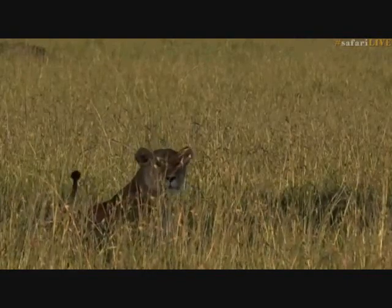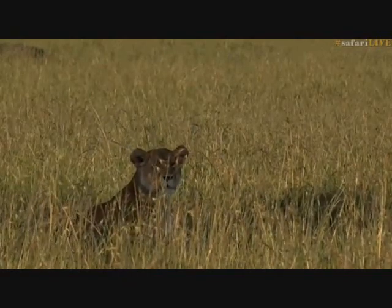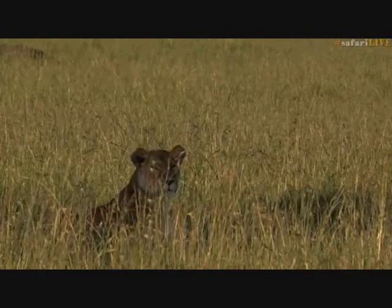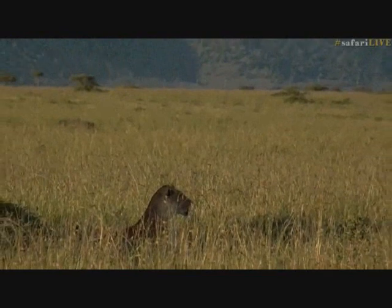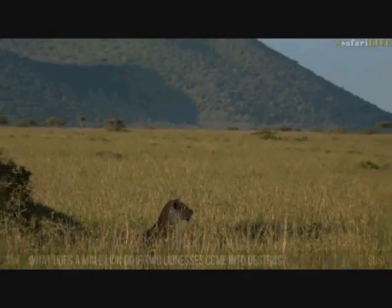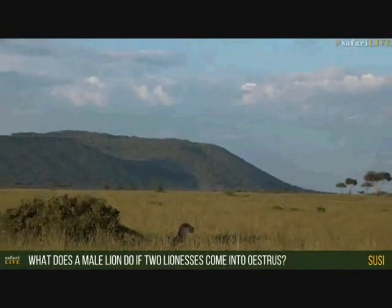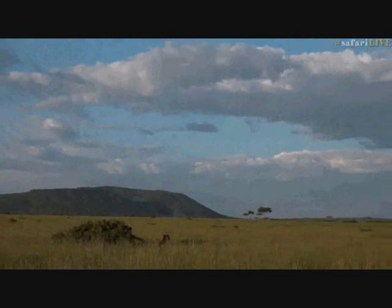The confusion of having too many options. Susie's wondering what does a male lion do if two females come into estrus at the same time. Most of the time, a male lion that has control of a territory will be in a group, in a coalition, in which case the answer to that is pretty simple. He will mate with one lioness, and one of the other males from his coalition will mate with the other.